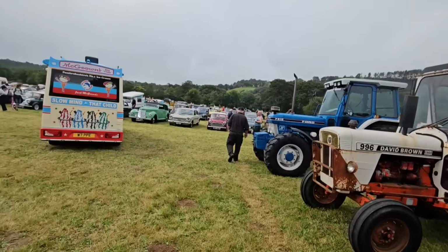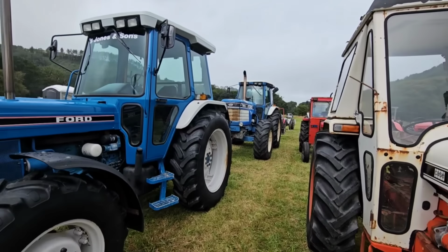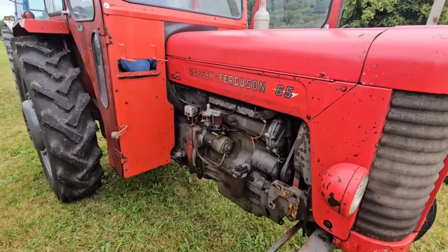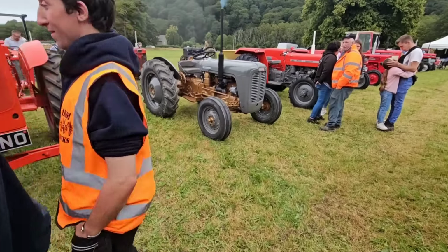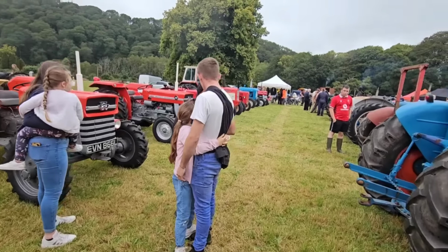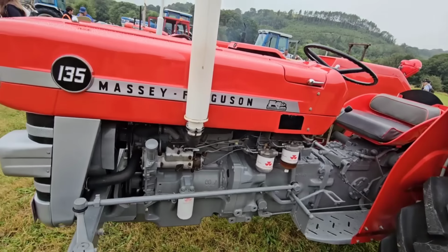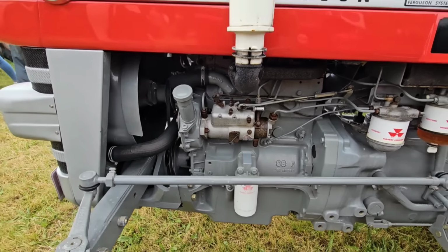Oh, the ice cream van. Oh, the ice cream van has been on the move. Moved out of the way so we don't get flattened by the tractors. Intimidated he was. That makes sense. Lovely. And then, yeah, like I said, the 135s, very popular here, so here's a pair of them. Running away. Lovely. Is that a little three-cylinder diesel? I think it is.